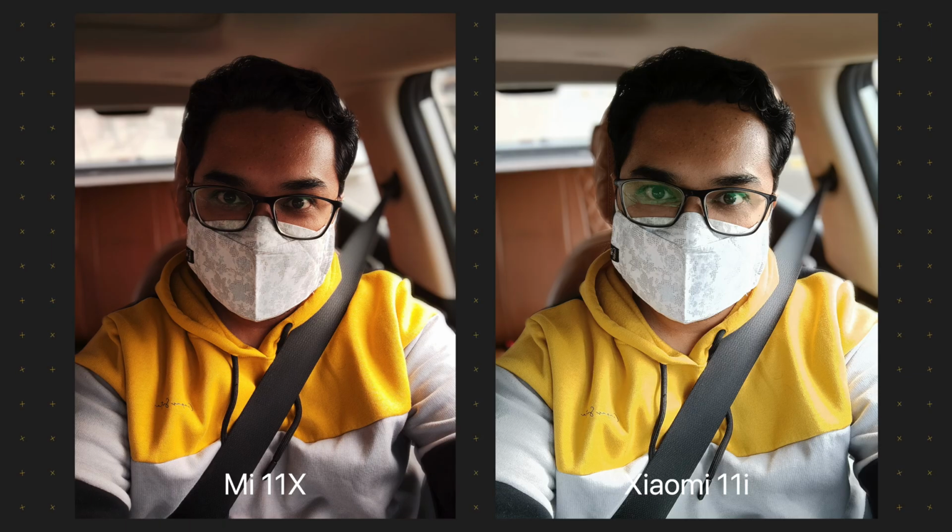For the shots taken indoors and in artificial light, colors and skin tones are again messed up in Mi 11X's portrait selfies. Now the selfies from the Mi 11X were not always this bad. I have a few from when I first got this phone and the colors were not this bad. I guess one of the software updates messed it up. Given its current state, for any kind of selfies, normal or portrait, I would again go with the Xiaomi 11i Hypercharge.